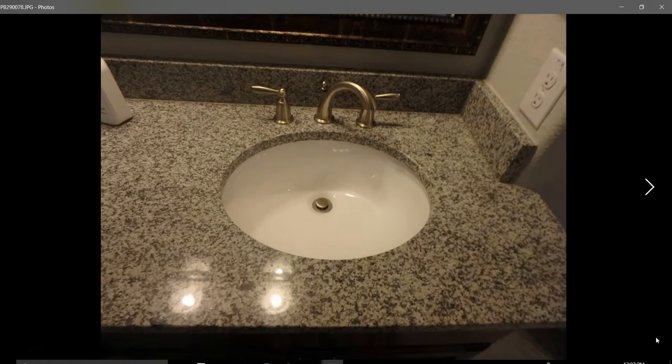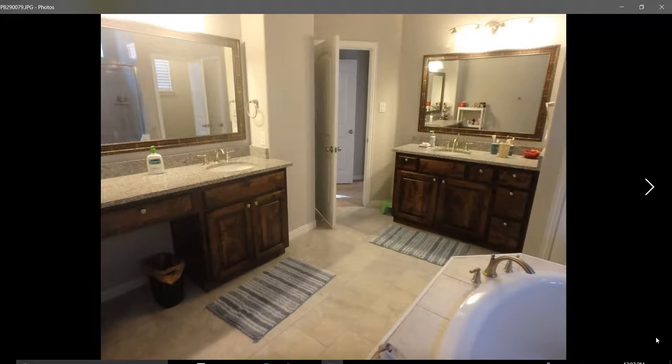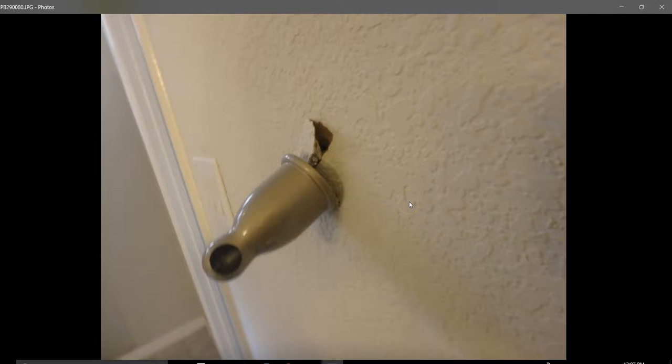So it has to be fixed. Same thing with this one. Both need to be tightened up at both these sinks right here. This sink and that sink.